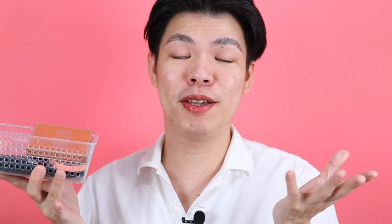Ayun nga, for those of you na merong date, whether personal man yan or virtual, hopefully magustuhan nyo yung makeup look na gagawin natin today. And feeling ko naman, magugustuhan nyo kasi lahat ng mga products na gagamitin natin are under 200 pesos lang. So yeah, if you guys want to know kung ano yung mga gagamitin ko sa video na to and also kung anong makeup look yung magagawa natin, just keep on watching.